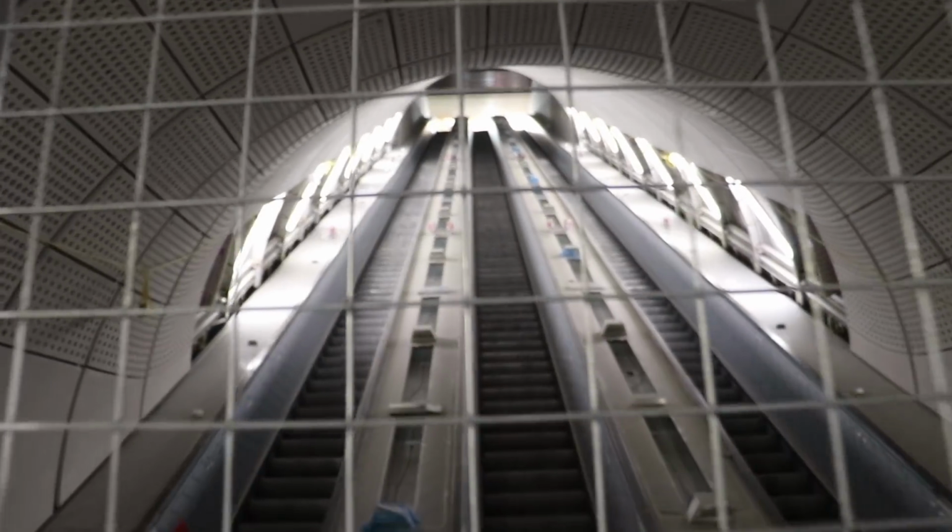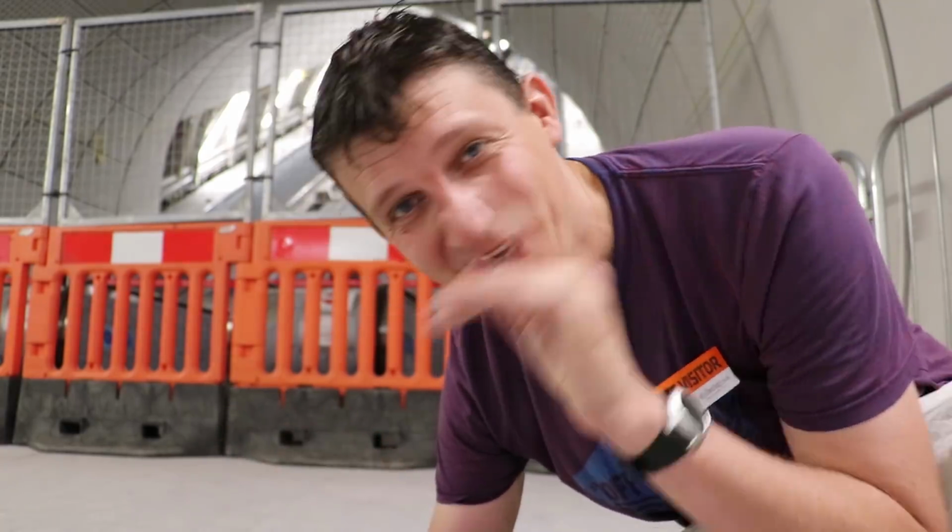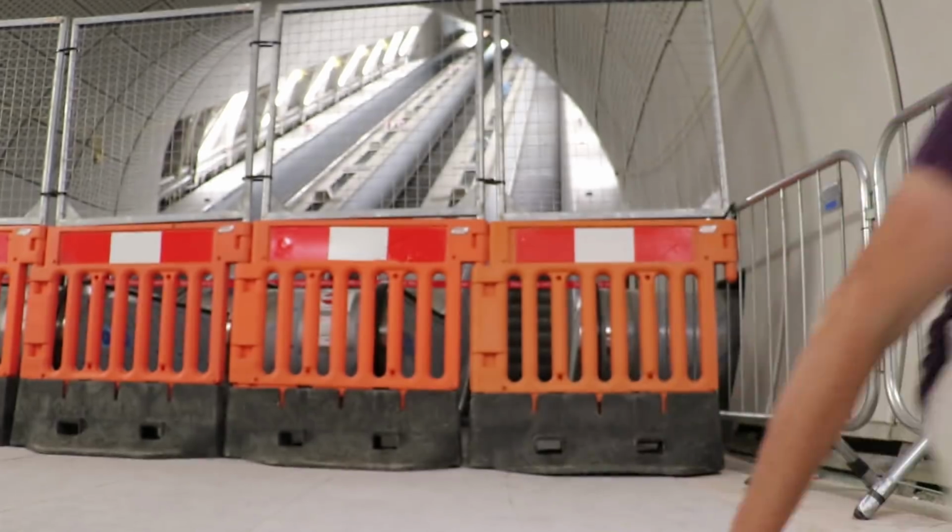These were the escalators that we saw at the top, here at the bottom. So there's three escalators. There must be a lift somewhere. Ten lifts, she said. Ten. There's a lot of lifts.